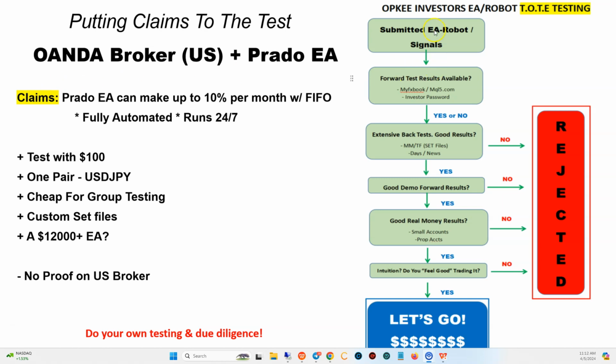Of course, guys, just go ahead and review this. This is our system of how we test EAs and how we determine if they're going to work or should they just be rejected or not. So let's talk about this then. We're going to review two in one, the broker and the EA, the Prado EA.